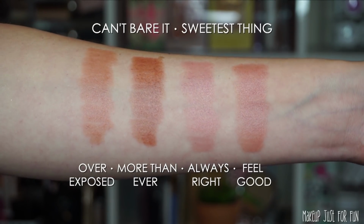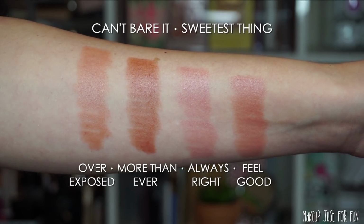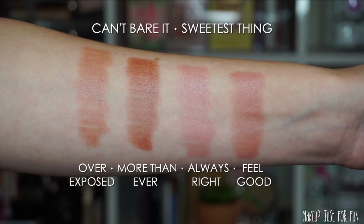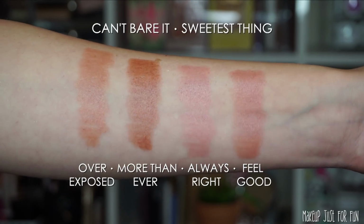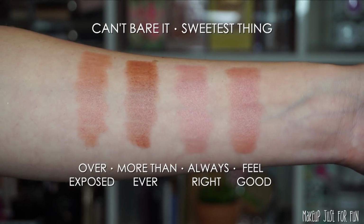There's not a huge amount of variation because these are quite sheer and all of these are nudie type colors. The Can't Bear It bundle definitely goes more warm, kind of brownish nude, and the Sweetest Thing goes more of like a pinky mauve-y nude. So I think it makes more sense. It's going to be more useful to you to see all 4 of these side by side just swatched on my arm. And again, this is something that I'll do more comparisons over on my Instagram stories.